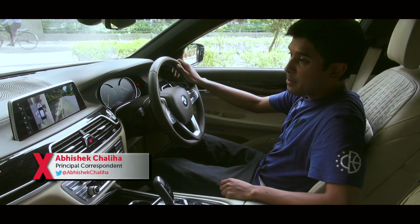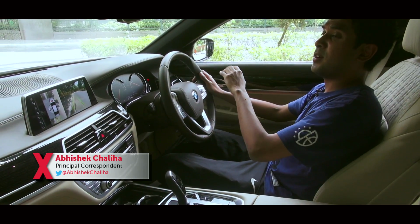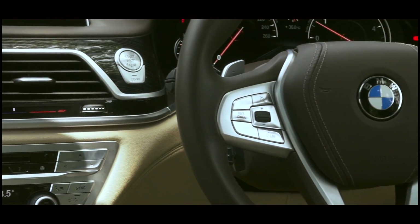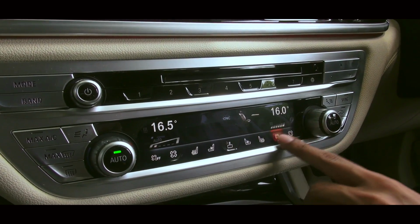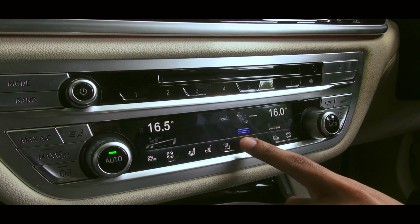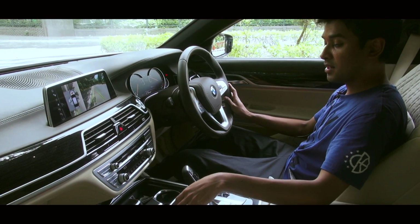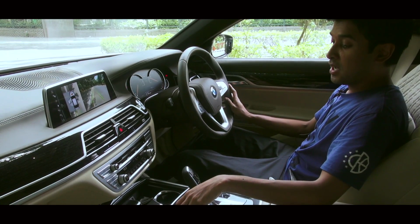So here we are in the cabin of the 7 Series. As you can see, it's pretty luxurious. You've got lots of leather, electroplated switchgear and the works. It comes packed with features nowadays. You get this touch screen system for your climate control, seat heating and the works. You have your iDrive commands here that allow you to navigate through all your menus and get through everywhere.